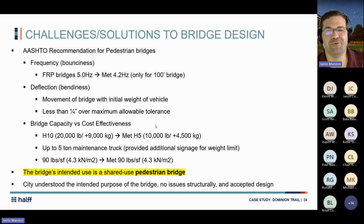But basically the movement of the bridge with the initial weight of the vehicle. As a vehicle load goes on the bridge, there's going to be some compression and deflection with that design. There were some areas we were less than 1/4 of an inch over the maximum allowable tolerance that AASHTO recommends. But again, nothing wrong structurally, though it could definitely make people uncomfortable seeing that going over the bridge. But again, nothing wrong structurally.